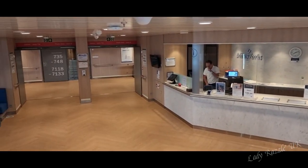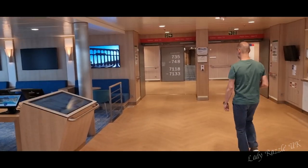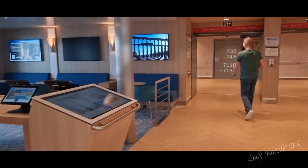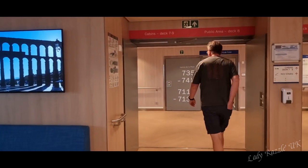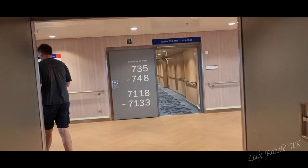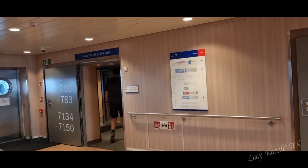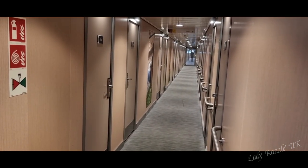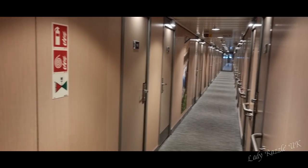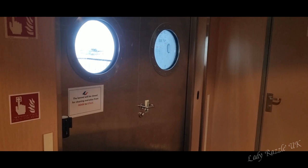This is the reception area. Stay away from him. And my cabin is over there somewhere. My cabin's just down there, but first of all, we'll visit doggy deck, which should take Rocky and Ruby out very, very soon.